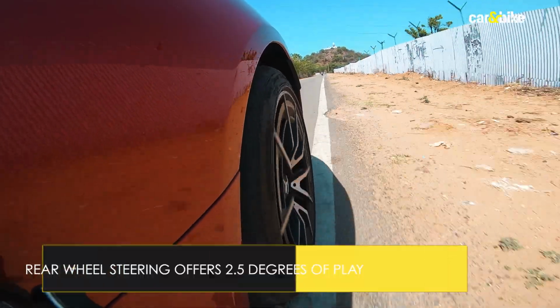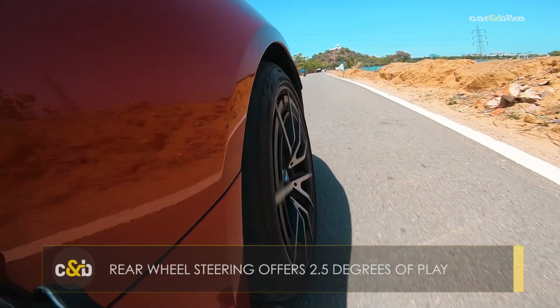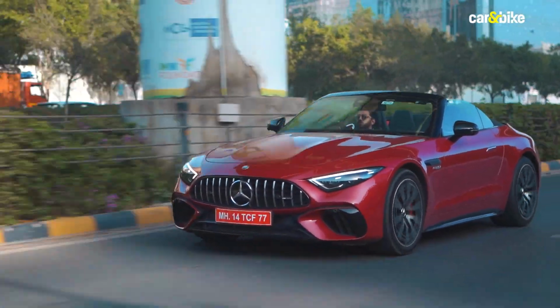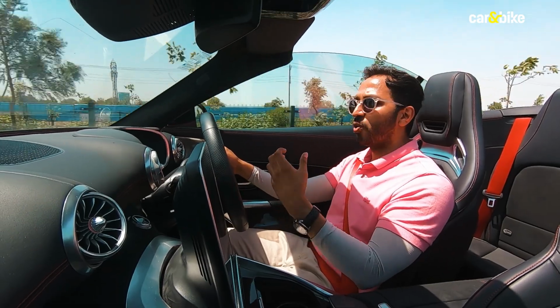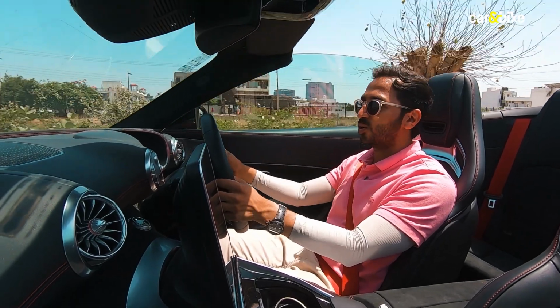Now this car also has a 2.5 degree play in the rear wheels thanks to the rear wheel steering. This essentially gives more stability at high speeds and better agility at slow speeds, and gives you that much more confidence when driving hard. Now the ride is on the firmer side even if you put it in comfort mode, but this is no luxury car, as you can see with the performance that's on offer.